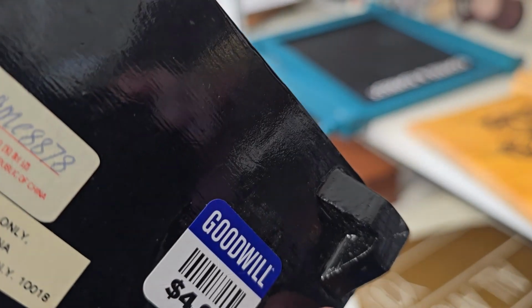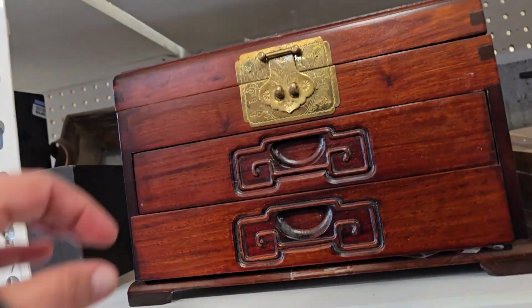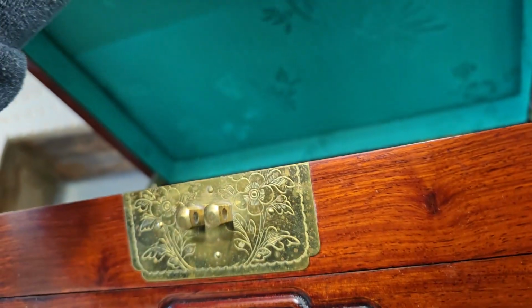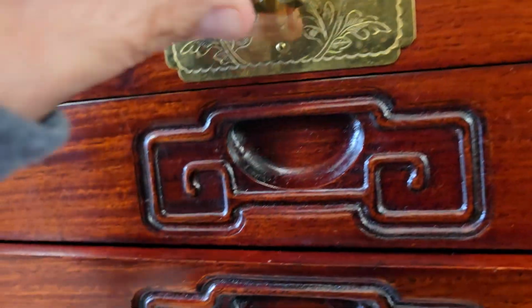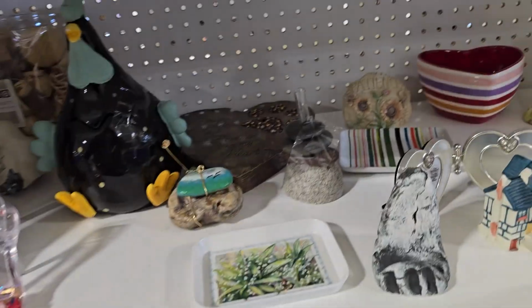I had no clue that these were made in China sometimes, that they copy the Russian lacquer boxes. So just be on the lookout, I guess, for the Russian boxes, but make sure that they are actually legit ones. They have copies, I guess, that are coming out of China. Like a lot of other things, I guess. This box bummed me because the back corner was broken.